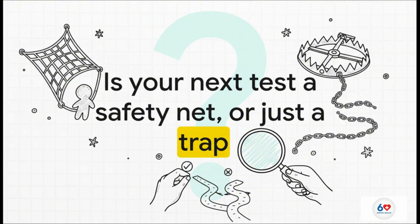So, in the end, it really boils down to this one question. You want to be proactive about your health, of course, but you have to ask yourself, is this next test truly a safety net, or could it be a trap that leads to more harm than good? The power is in your hands.